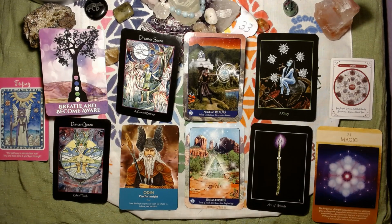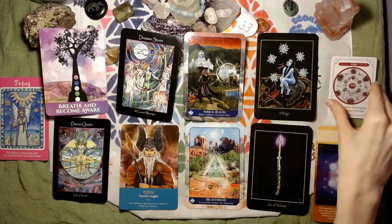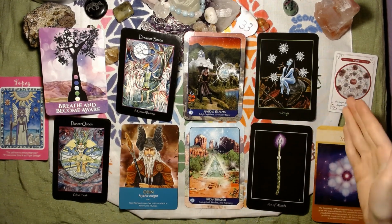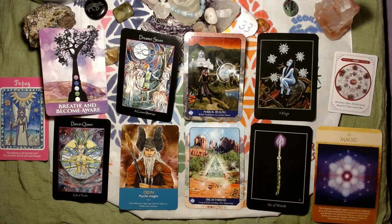As it says, the pathway is almost clear now. Try one more time, you'll get through. You're bringing more enjoyment into your life. More magic, enjoyment, creativity. Just more expression, more love in here.